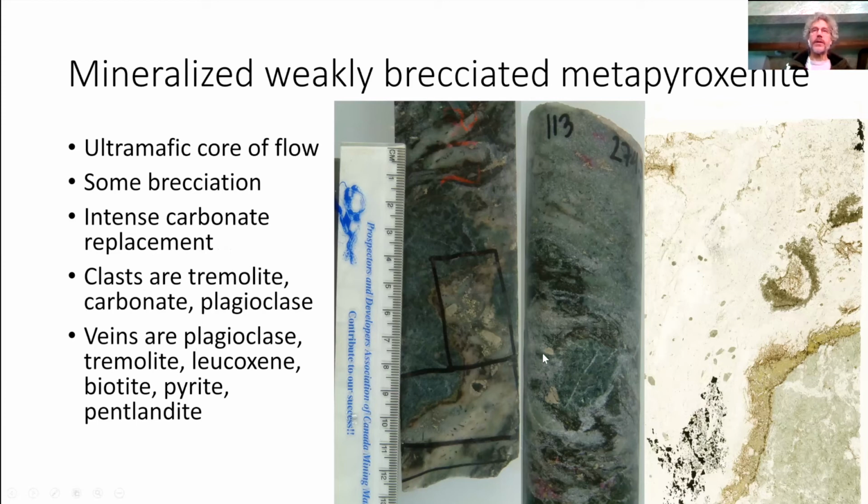And then right in the core of these thicker bodies, there's very intense alteration. It's brecciated into sort of larger chunks. So this is a little bit of the pyroxenitic, metapyroxenite in the core of this presumably flow, with these big veins cutting through it with sort of ductile looking margins. And the veins are mostly made of plagioclase with some tremolite, surprising amount of leucoxene or titanite, some biotite on the margins again, and quite a bit of pyrite and pentlandite.